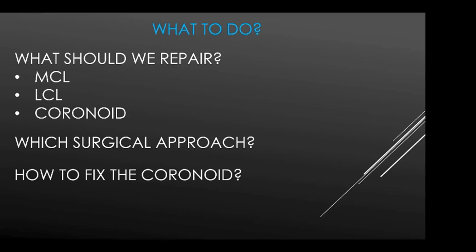How to fix the coronoid? Sebastian. I think, as you said, you have to be prepared for everything. It might be a good idea to try with screws first, if the fragments do relocate with the screws and they can grab onto them. But if it doesn't work, you would have to maybe use K-wires or just see what works, basically. So just be prepared for everything.